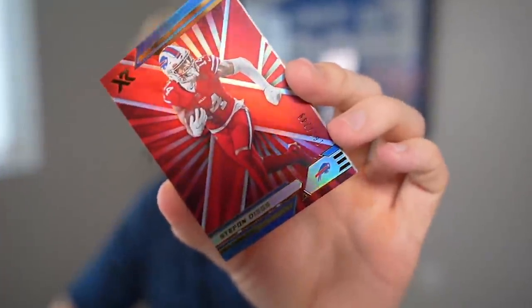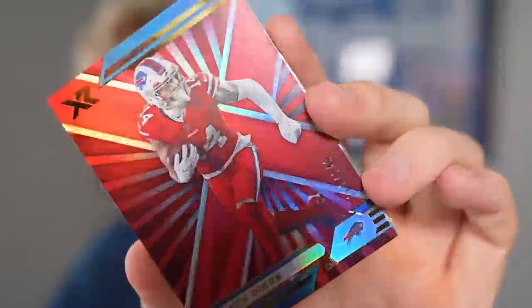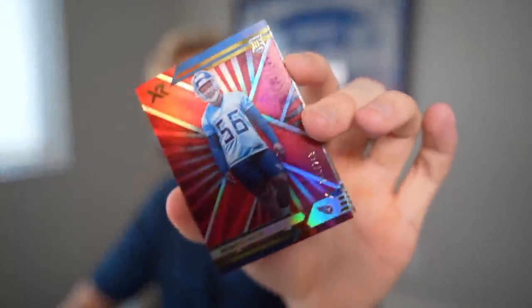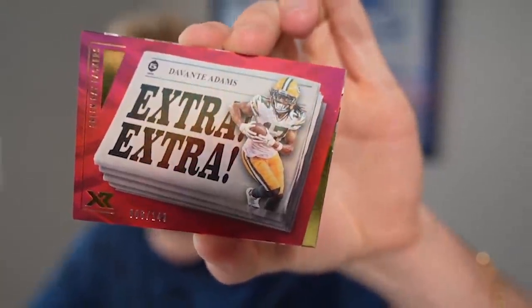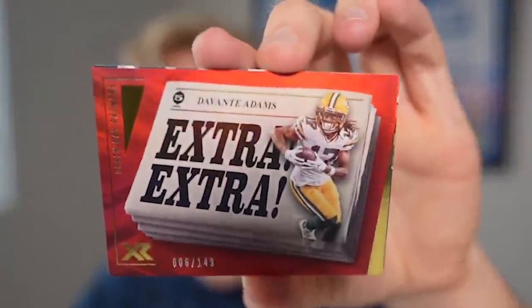We get a Diggs and it has some form of rarity to it. It is 162 of 249 Diggs. I'm not sure if you guys can see that, but 245 of 249. Nothing crazy, still clean. Monty Rice right here. And ooh, what is this? Dude, I really like the art on these. This is a Davante Adams. Not sure what type of card they're calling that, but he is 06 of 149. It's honestly pretty dope.